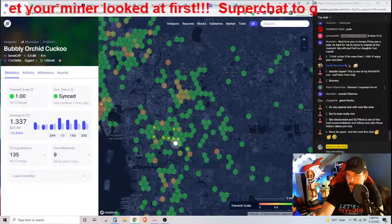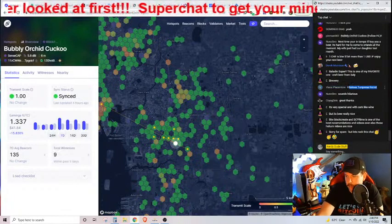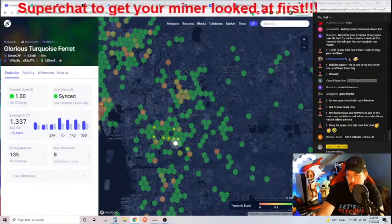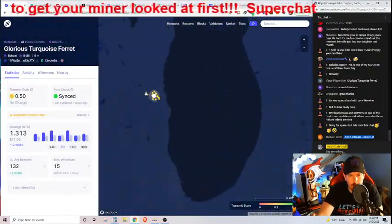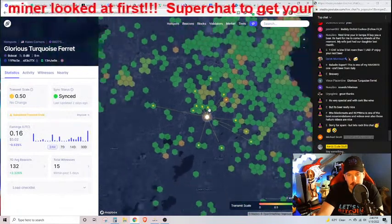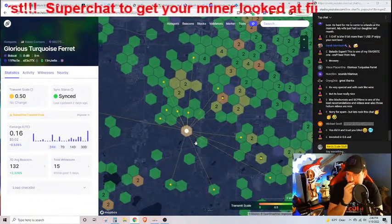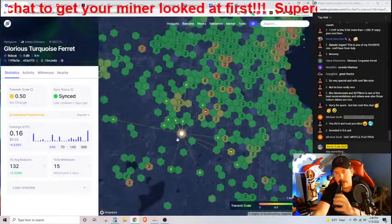We got another miner to look at. Vince Piacentine. Whatever. Sorry, I butchered your name. All right. Proper Slate Lobster. Michael Scott is yelling at me. I think I've looked at yours before. We're going to copy and paste it, though. Glorious turquoise ferret. Glorious. 8 dBi, 9 meters in the air. Invested in 0.6. Wow. That's awesome. So 9 meters, 8 dBi.